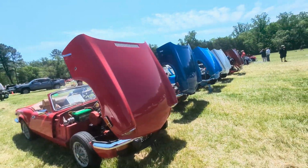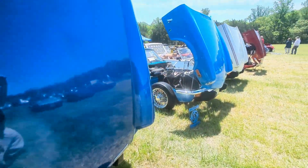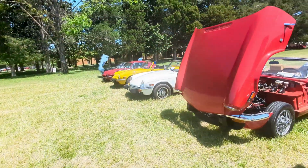Get back through, see these from the front. They're all up. All the hoods are up. Kind of wish they were down so you could see the beautiful shape of these. That's okay. You can see these.